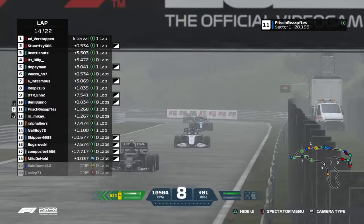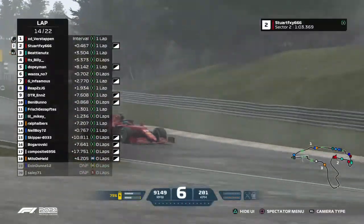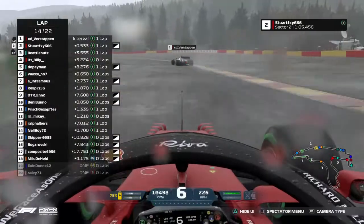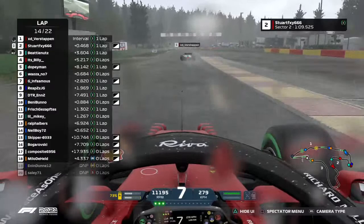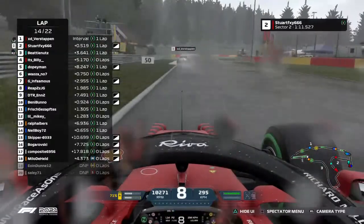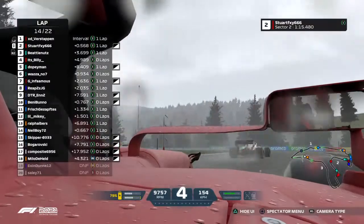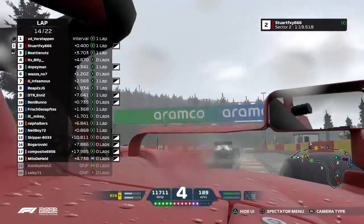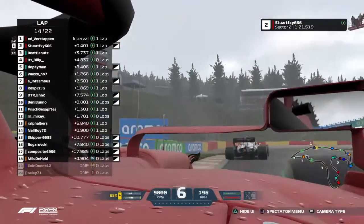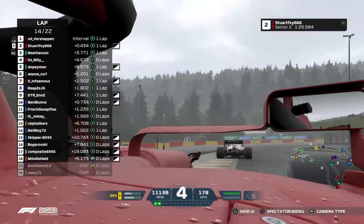In the middle sector, it's going to be really hard to overtake unless someone makes a mistake. Yeah, or runs wide, and it'll be very hard indeed. Quite hard to follow as well. But you need to be very patient and wait for the right moment to really strike. Unless you have more downforce than the other guy in front of you. Yeah, a wet setup there can really help you out.